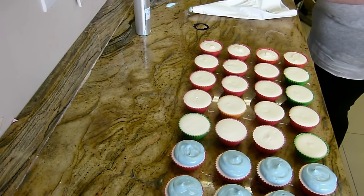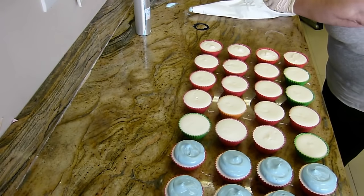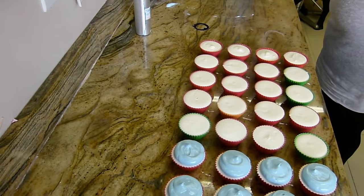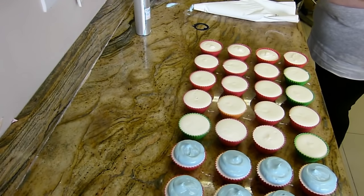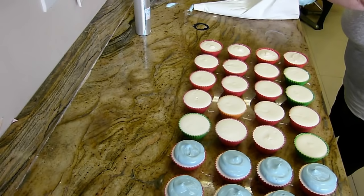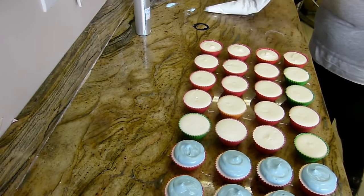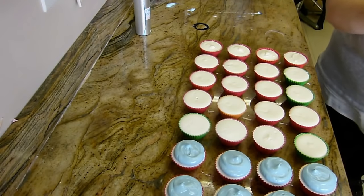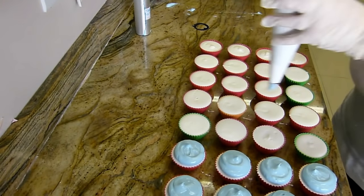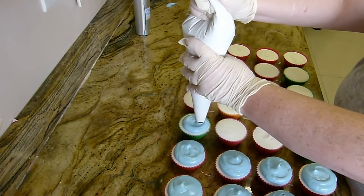And I much prefer these PME piping bags to the plastic ones. I do not like piping with the plastic ones. They're too slippy. And even the ones I've got have got this rough outer on them that's supposed to stop the slippiness, but it doesn't, especially when you're piping with soap, because obviously soap is oily and buttery.